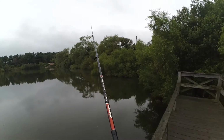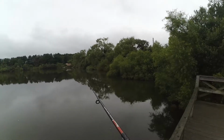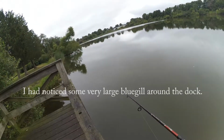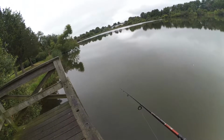Starting to get a bad feeling about this place. But that's not really fair. I've only been here for a few minutes. Now I wonder, with the bluegill being that big, I don't know if that's a good sign for bass. But usually when you find bluegill, bass aren't too far away.